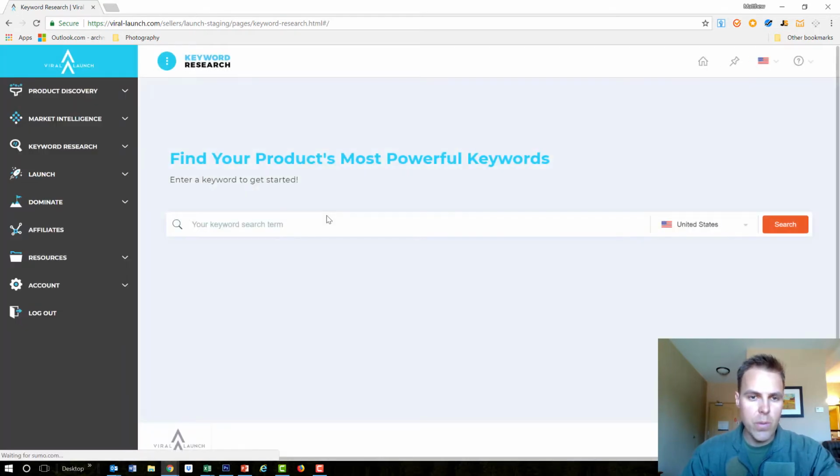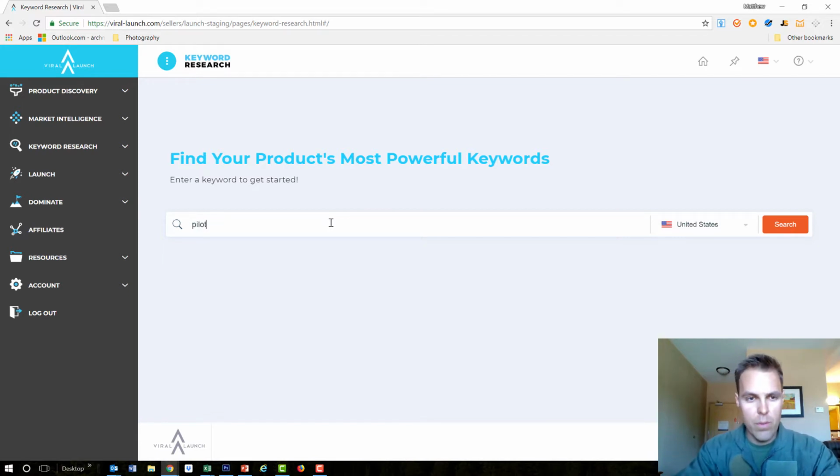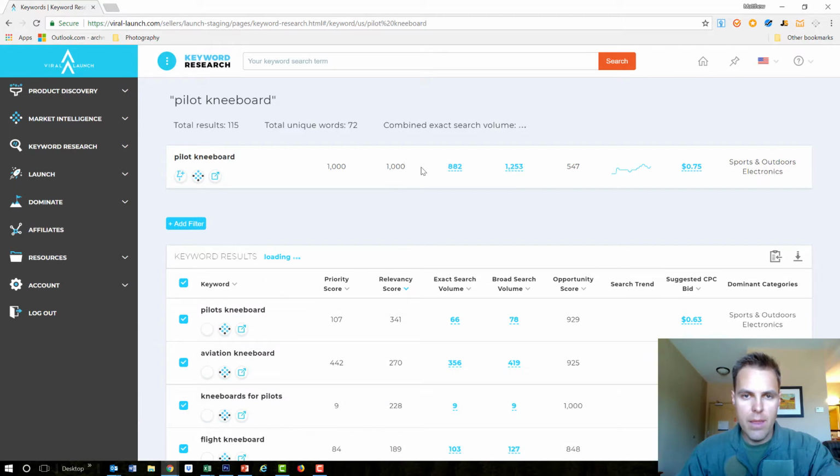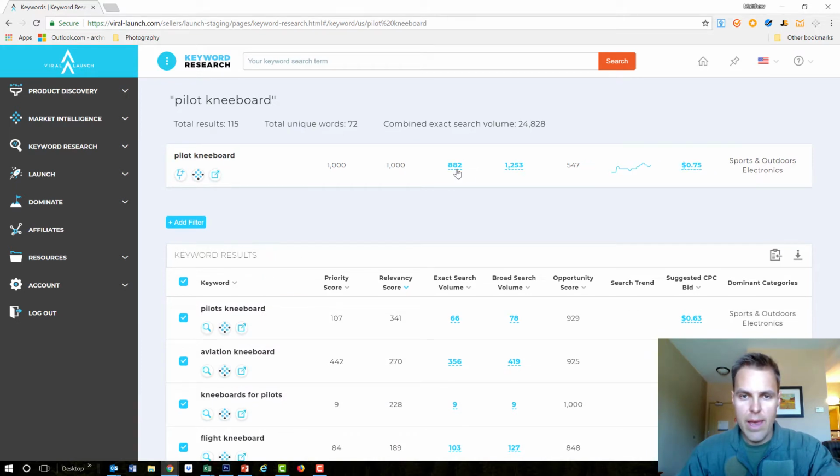So what this is going to do is allow me to find not only the search volume for the product that I'm originally looking for, but this is actually going to show me all kinds of other products and other search terms that might be even better. So I'm going to start with pilot kneeboard, since that's what I'm looking for. All right, so you can see here at the top it gives me the exact search volume, which is 882 searches a month, broad search volume, which is about 1,200.